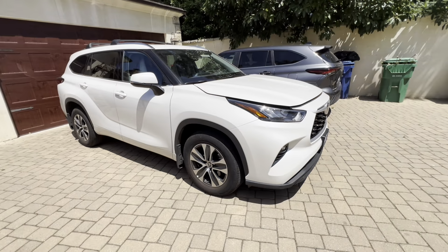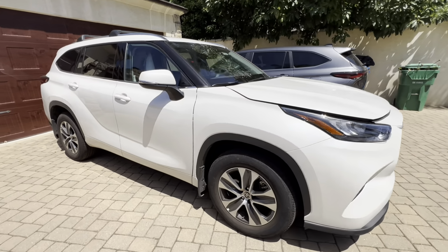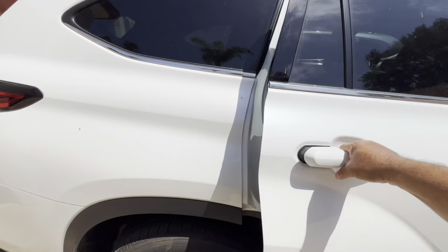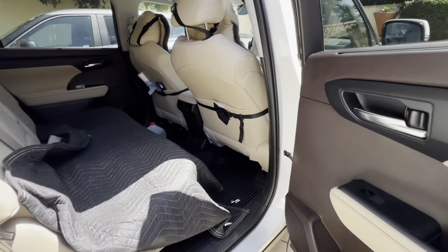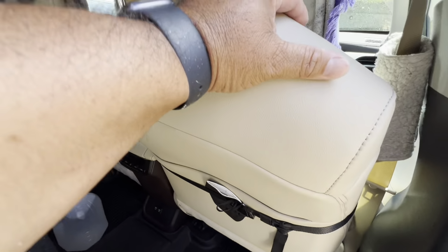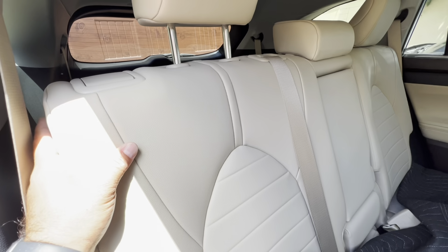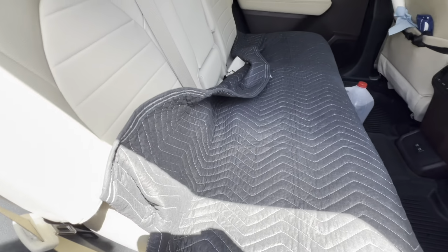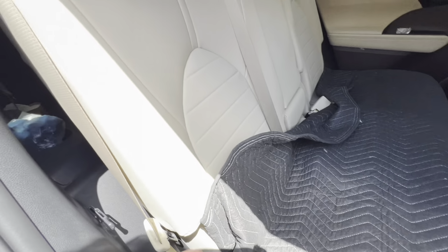All right, so here's the Highlander XLE. This one is like mid-size luxury. It's got the leather heated seats, which are nice. Not necessary, but it is nice. Sometimes makes it easier to clean. There's a mat on it to keep it safe.